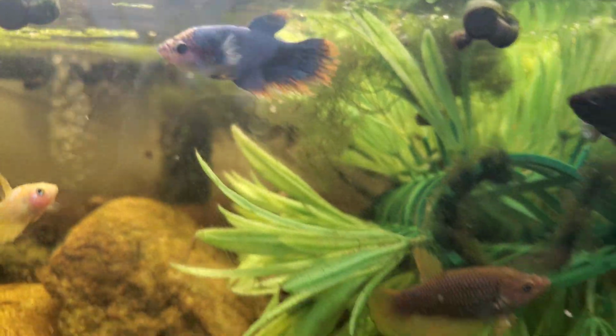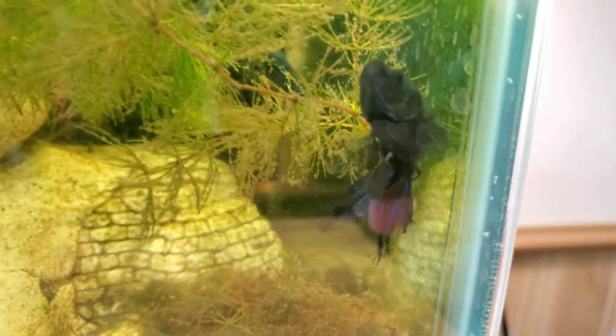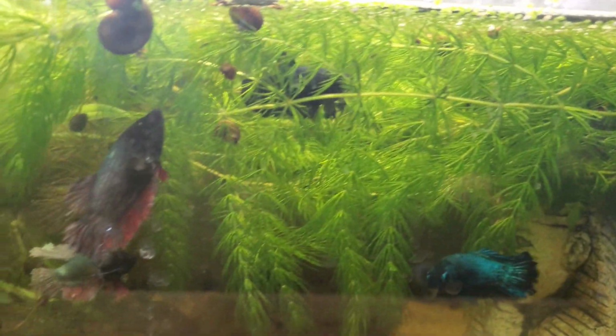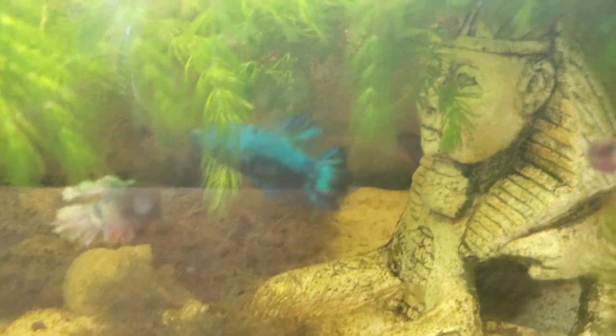The problem with keeping sororities and males and females together is they won't breed. They basically just become buddies. I never get bubble nests. Really, it's like they like to just see a female and jump her and get it over with.